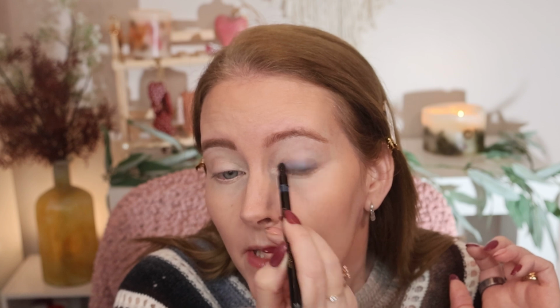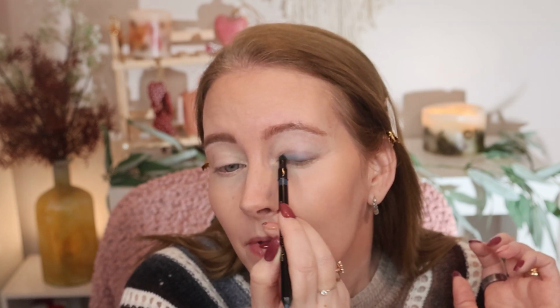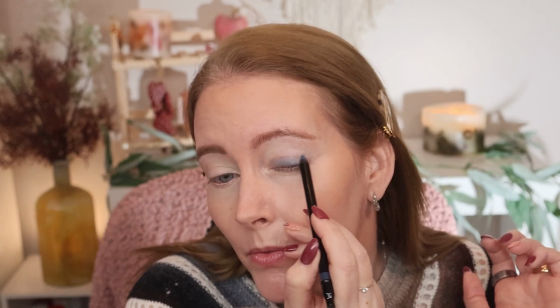So these eyeliners, I can't get any words right as usual, they work very well smudged out, so you can really see the difference in the colour there just from blending that already. It's blending out very easily. They do dry down and lock in, but you do have quite a bit of time with them. So I'll take a bit more because I want a bit more of the blue here.